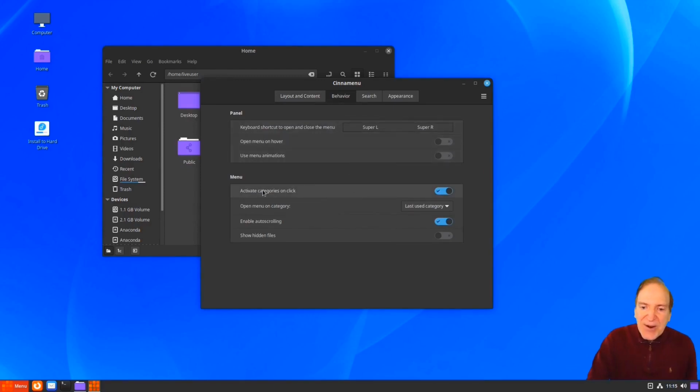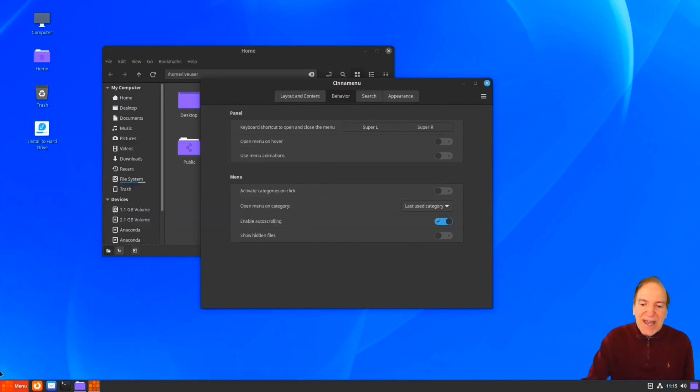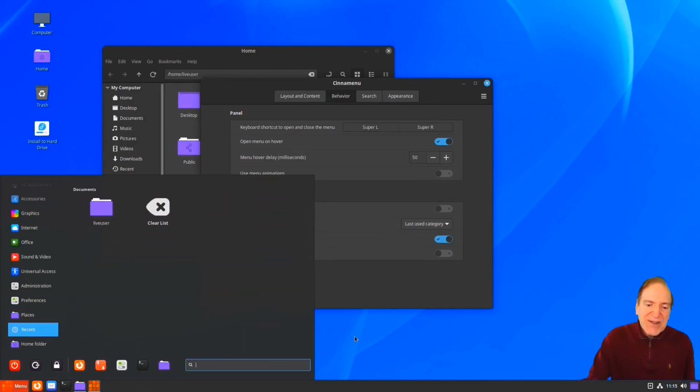But under behavior, here we got activate categories on click. So I'm going to turn that off. So that way I don't have to click the categories to change. So now if I go down here, see how the categories automatically change now as I hover over the categories. That's cool. Up here they have something called Open Menu on Hover. So if you don't want to click on the menu, you can actually turn that on and just hover over the menu down there, the icon, and it'll open up your menu automatically. So that's kind of cool too.